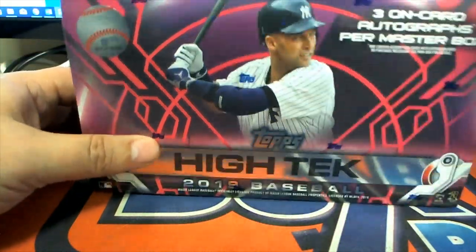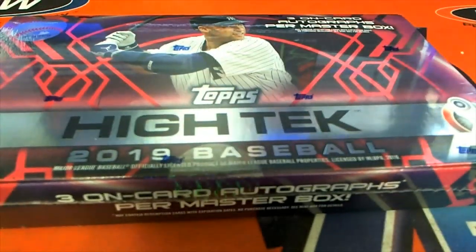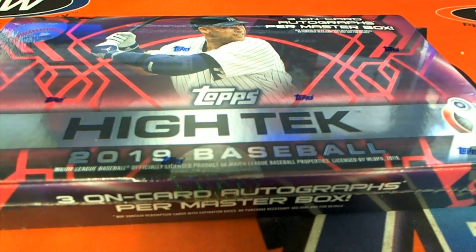Good luck in high tech. It's time to break. Let's see what happens in high tech baseball with three autographs. Maybe we can pull the case hit.